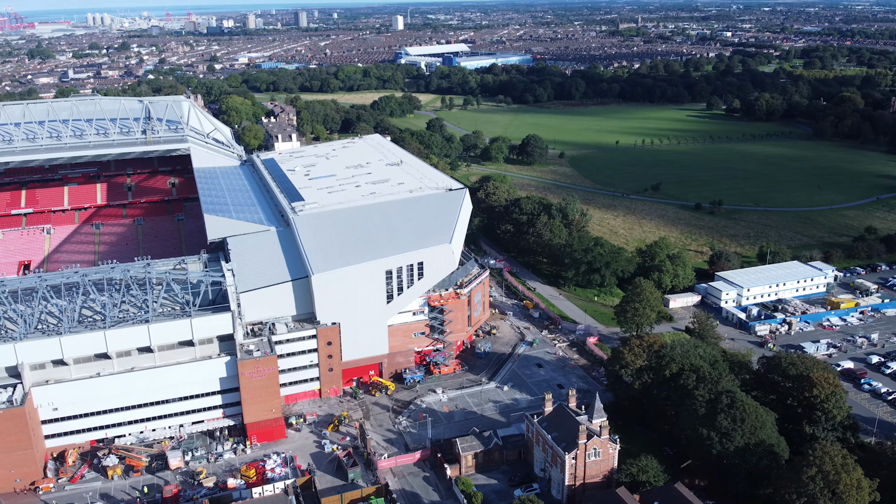So yeah, on that video, the cladding underneath the right hand side, it looked to me, is still to be completed. So there's bits and pieces to be done.